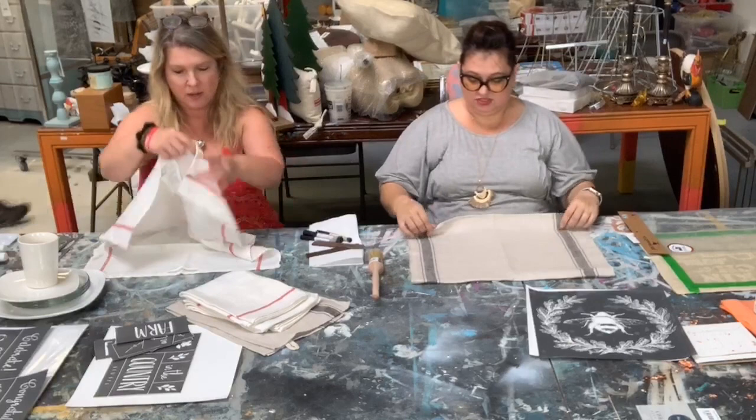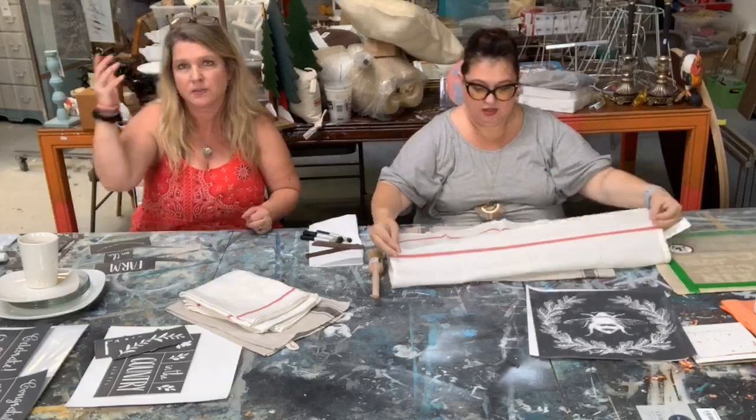Now, this is a napkin, correct? So if I were folding a napkin on the farm... I don't fold so many napkins in my life. I fold none, because I use paper towels because I'm that girl.